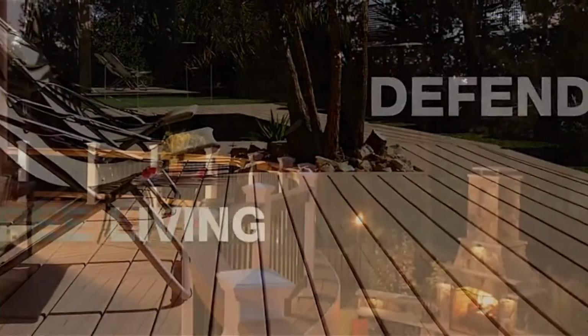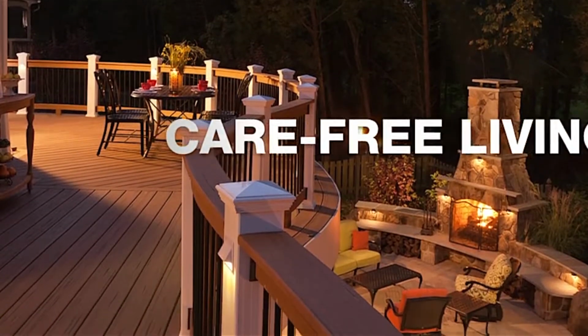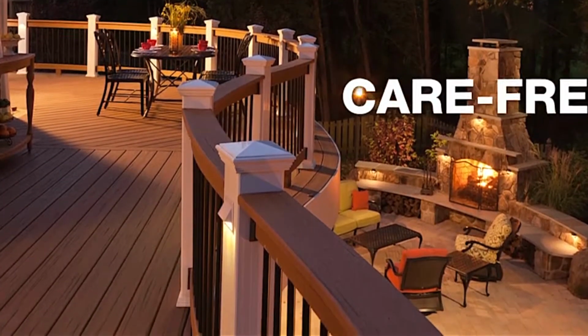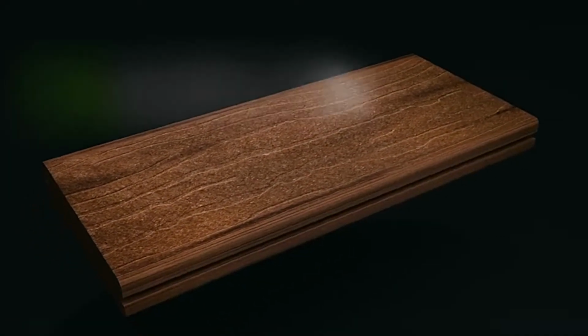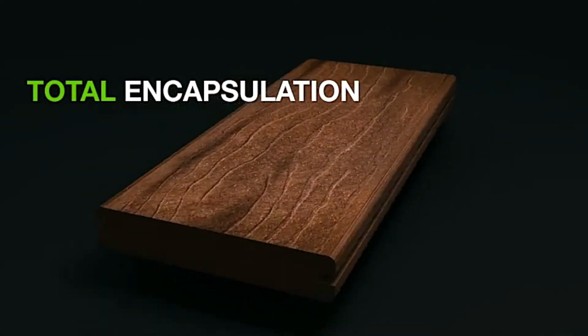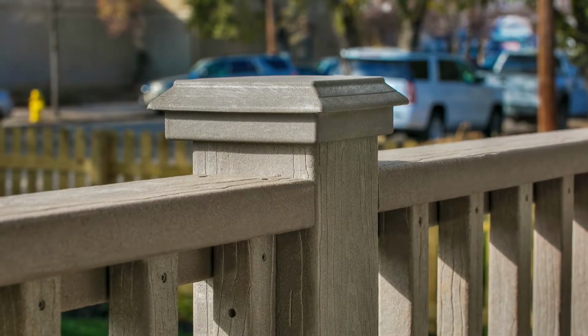Using high-tech composite decking was a logical place to begin, but adding the many benefits offered by MoistureShield took it to another level. We found that not all manufacturers offered both composite decking and matching handrail systems, and those offered by MoistureShield are truly outstanding.